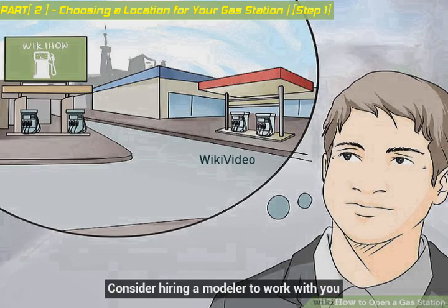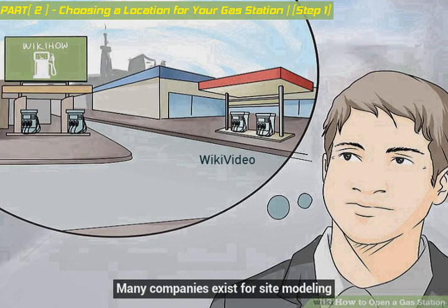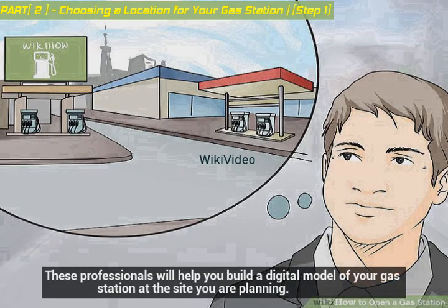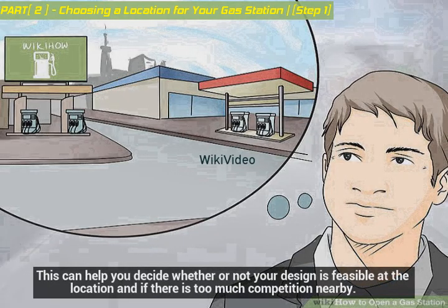Consider hiring a modeler to work with you. Many companies exist for site modeling. These professionals will help you build a digital model of your gas station at the site you are planning. This can help you decide whether or not your design is feasible at the location and if there is too much competition nearby.